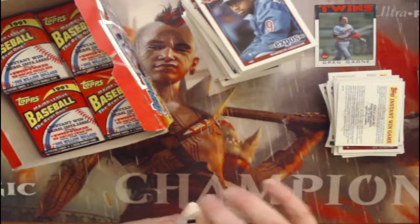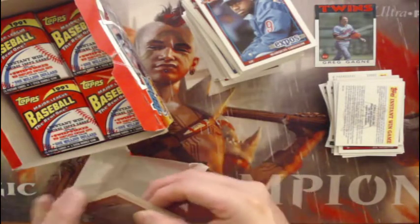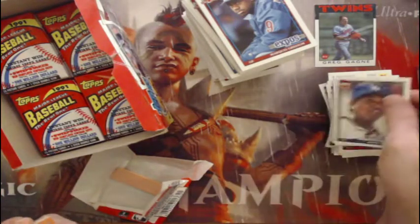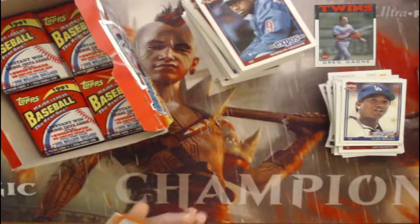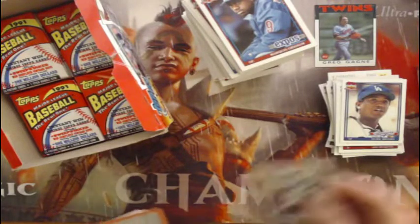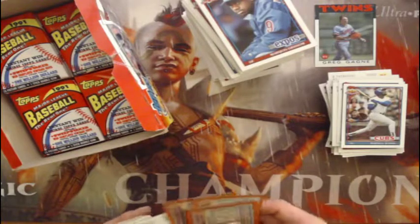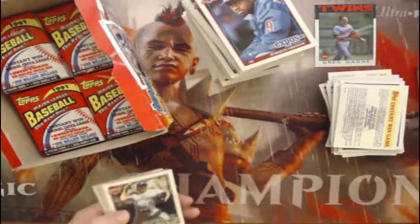In our generation, my generation, whatever, he's probably the most dangerous leadoff hitter. I can't speak for the older days or even currently, because I don't really watch nowadays, but probably the most dangerous leadoff hitter of all time.